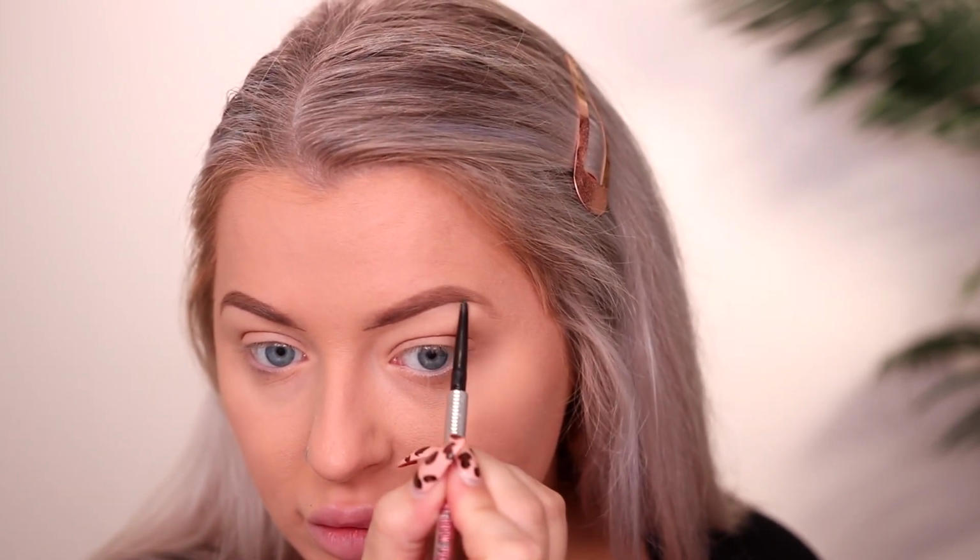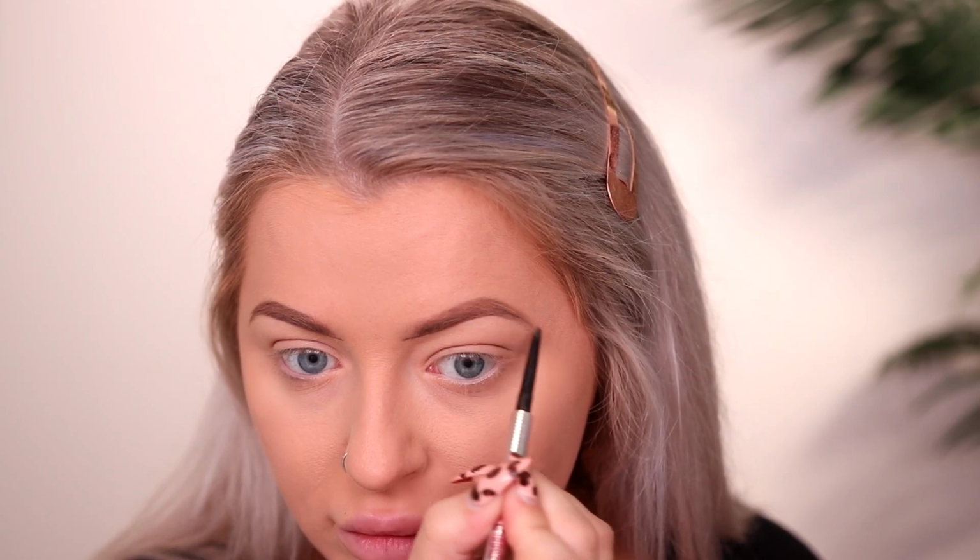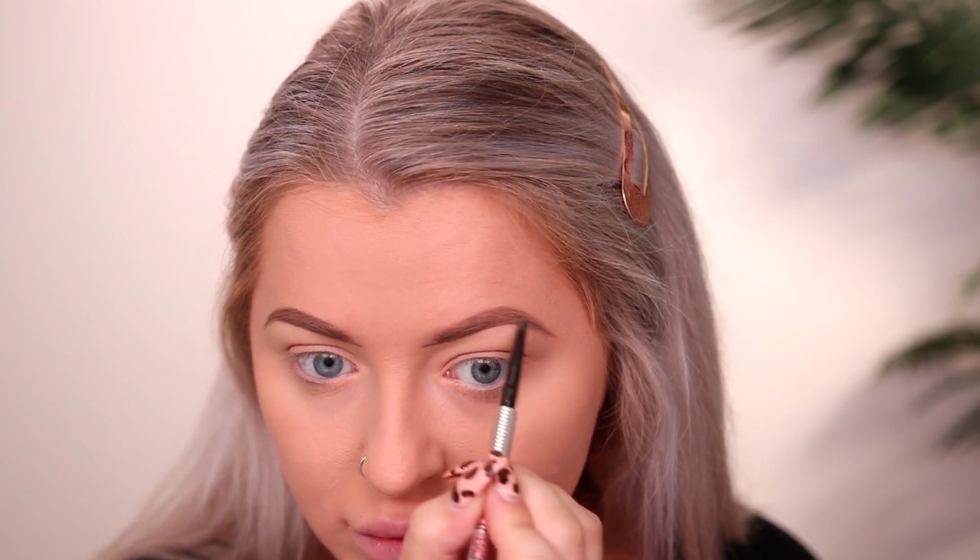Okay, so once I have the shape that I'm looking for, I'm gonna fill in the tail with the brow pencil. You guys, it's so hot in here. I have the air on 68. So to finish off my brows, I do the inside little hair-like strokes with the Benefit.